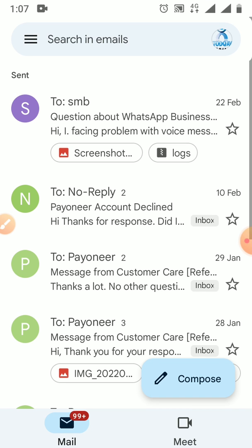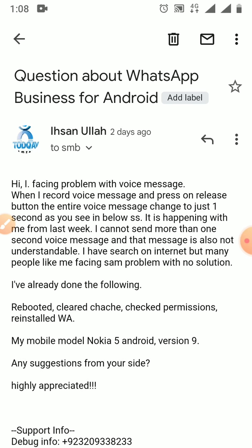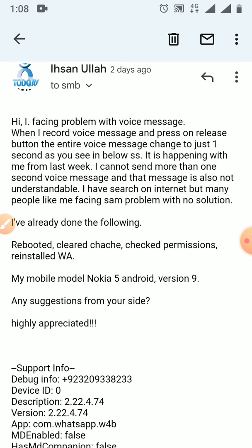This is Gmail. Here is the message I wrote to them and they replied to me. There are some typos, so forgive me for that. I wrote: Hi, I am facing a problem with voice message. When I record a voice message and press the release button, the entire voice message changes to just 1 second, as you see in the screenshot below.